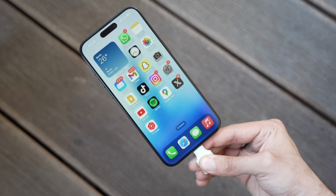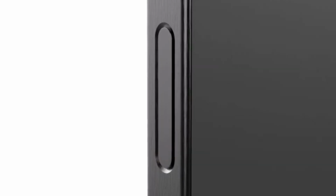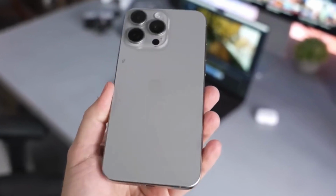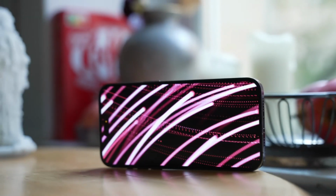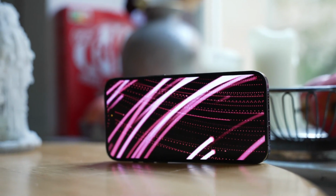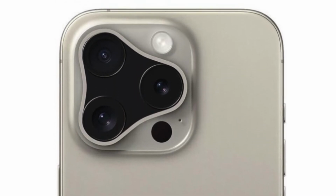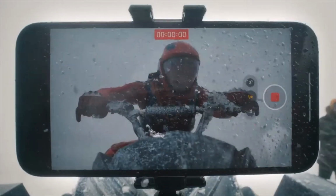Thus far, we haven't heard anything particular about a potential price increase, so it's safe to assume that the iPhone 16 Pro Max will start at $1,199 for the 256GB version. Of course, if there's an iPhone 15 Pro Max in your pocket, then you'll probably have few reasons to upgrade to the iPhone 16 Pro Max. Stay tuned for more updates on the iPhone 16 Pro Max as we get closer to its release date.